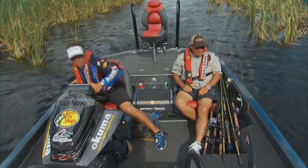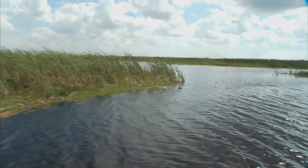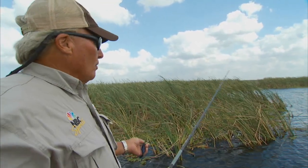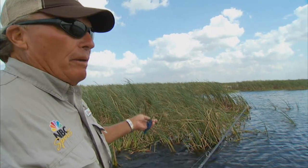All right, look at these mats right here. Boy, this is where you caught a big one the other day. I know. This is one of my favorite spots. Let's see if they're here. You know, one of the beautiful things, Scott, about flipping this heavy cover, the weather can really get windy and turn bad and cold, and sometimes that makes it better.